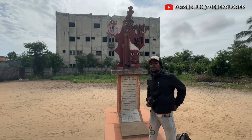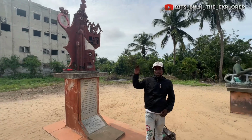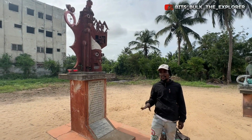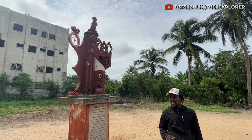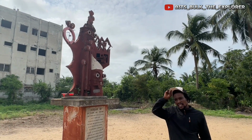It is very, very dark, and slaves were packed into the place. Some fell sick and some died in this Black House. The slaves eased themselves in the same place they stood and also defecated in the same place they stood. Slaves that died or fell sick were taken to a mass grave dump site, which we are going to be seeing later in this video.